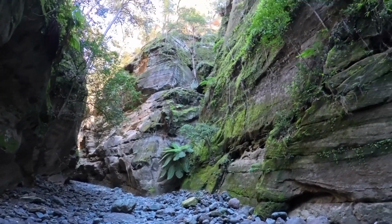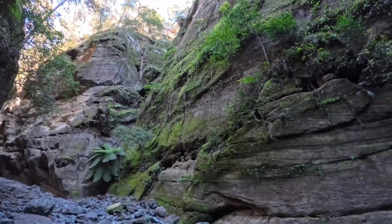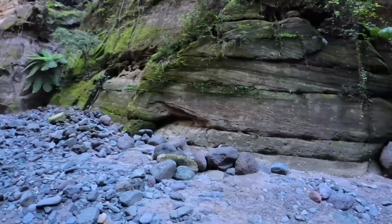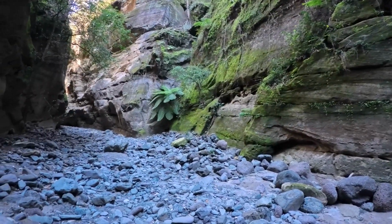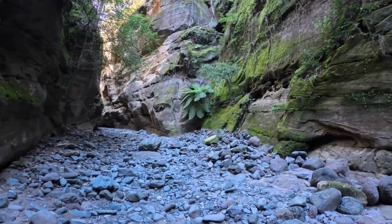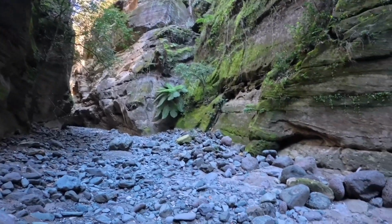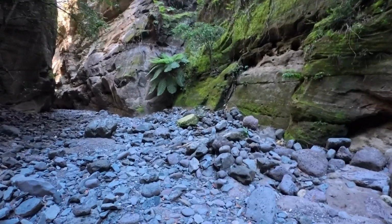Amazing, some of these cliffs are just all covered in moss. The ferns growing out and trees growing in the little cracks. And a couple of really nice tree ferns. Just here, one there, one coming up here. And it's amazing, some of these trees just growing out of the side of rocks. Anywhere they can find a little bit of dirt.